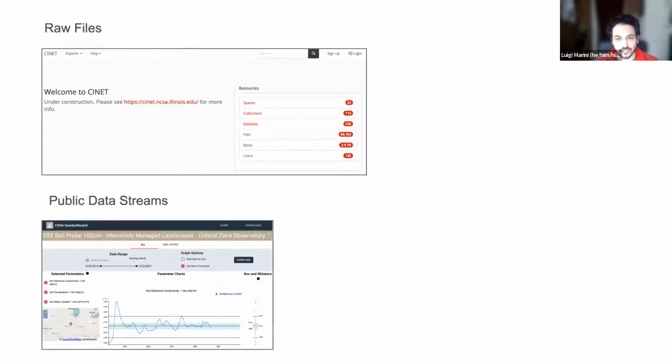And as a reminder, there's two major services that we maintain for CINet. One is the raw file service, where we put any kind of file in, which is kind of like a HydroShare kind of interface. And then we have this visualization web app, a geospatial web app, where you can look at all the sites for public data streams, and you can zoom in and take a look at these time series. So those are our two main things that we're moving.